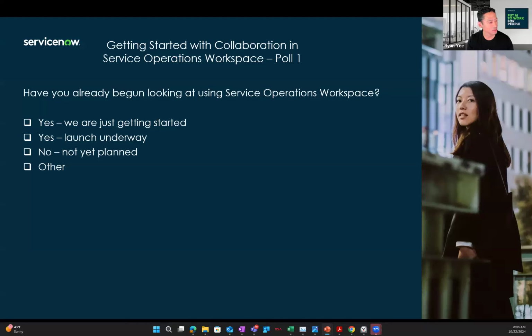And we will wait until we get to, say, roughly 75%. Please answer the survey, and let's see if we can get there quickly. Just so we get a background to understand how many folks have actually either adopted it or you're looking to launch it.